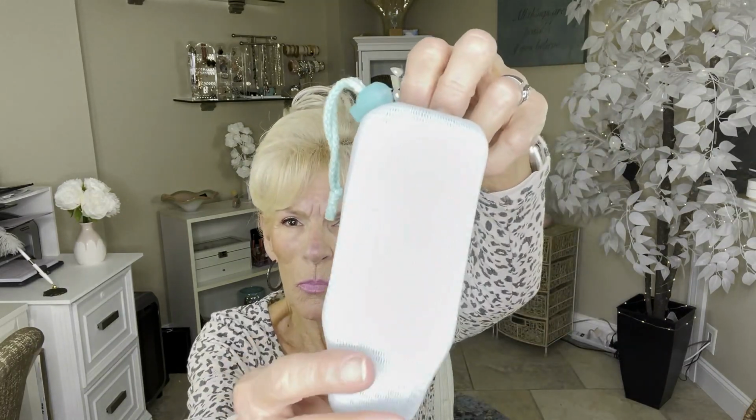You just stick your bar soap in here and then pull this tight, and then you just scrub away. And it keeps the soap from getting all gunky and everything. And you can use the soap down to the last little sliver. So if you like to use bar soap, this is a great way to use it.